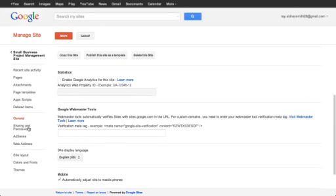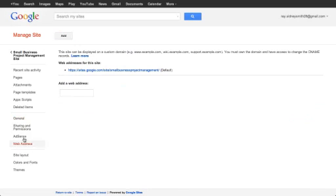Under sharing and permissions, we've already talked about that. Google AdSense is for if you're writing a site where you want to garner traffic from the public and generate revenue from that, you can do that. And under web address is where you would add a custom web address for your site. So that's just a brief overview of those managed site functionalities.